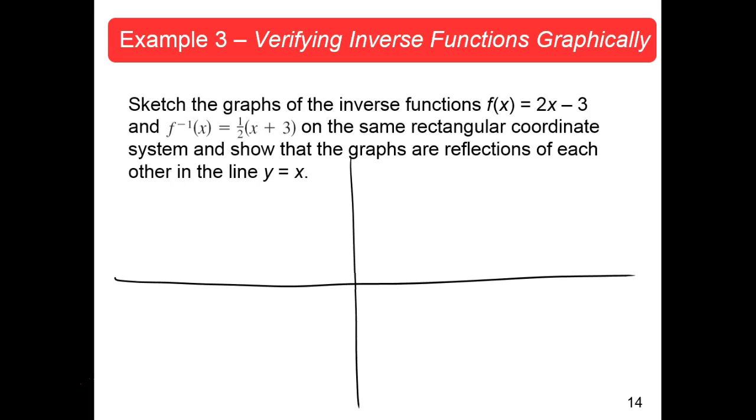Now, how do I plot f of x? What color do you want, black, is that okay, or would you rather have a different color? Okay, let's plot it in black. How would you go about it? Let me just tick off a few points here. All right, these aren't very evenly spaced, but I'll do the best I can.